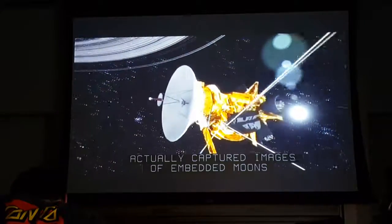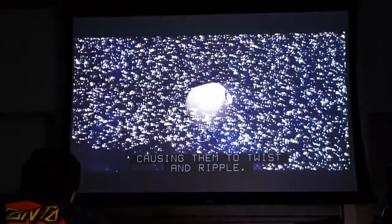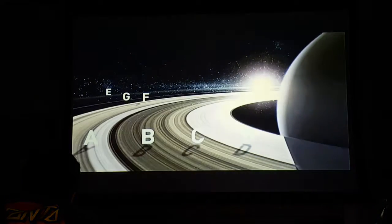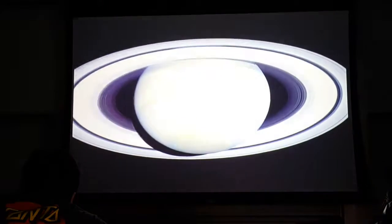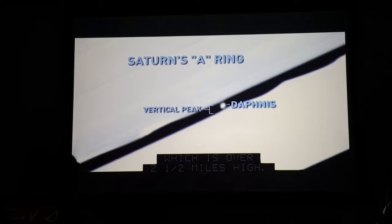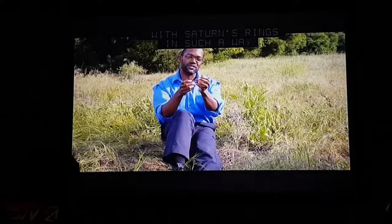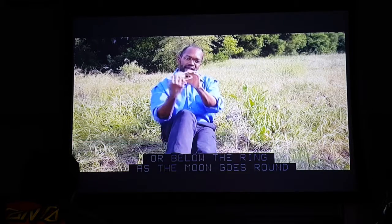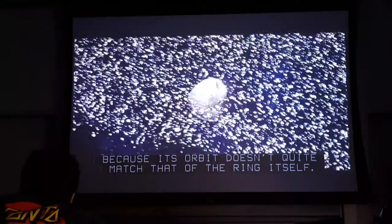NASA's Cassini mission actually captured images of embedded moons sweeping through Saturn's rings, causing them to twist and ripple, creating ever-changing patterns. In Saturn's A ring, the outermost of the large bright rings, the moon Daphnis has carved a vertical peak, which is over 2.5 miles high. The moons are interacting with Saturn's rings in such a way as to either pull material slightly above the ring or below the ring as the moon goes round, because its orbit doesn't quite match that of the ring itself.